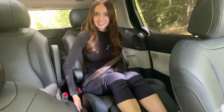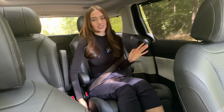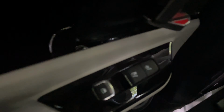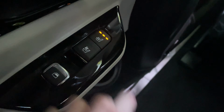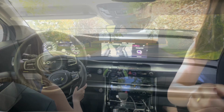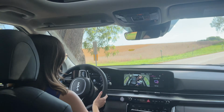My only complaint is that they take a little longer to go back to normal, but with the relaxation you get, that's no problem. On top of that, these seats are also heated and ventilated. I'm going to grab the camera from Charlotte real quick to show you those controls. So right on our door here, you can quickly select your amount of either ventilation or heat for your reclined seat.